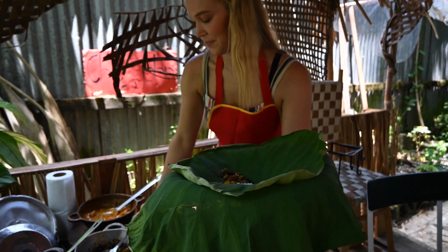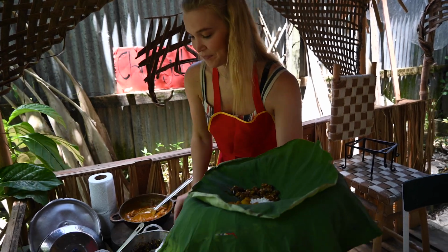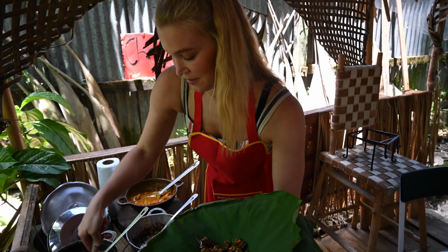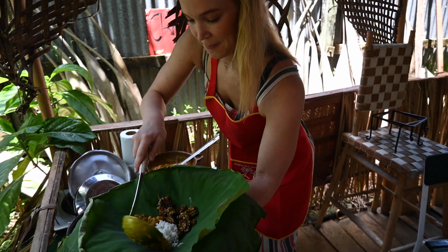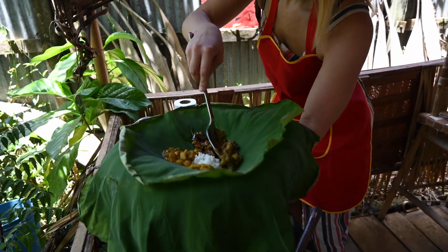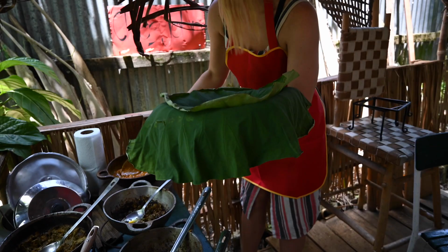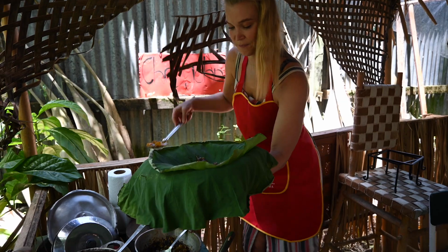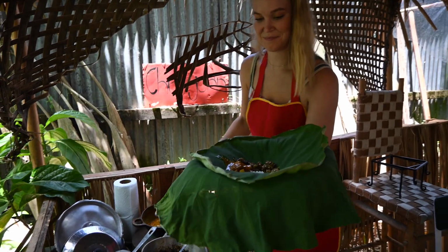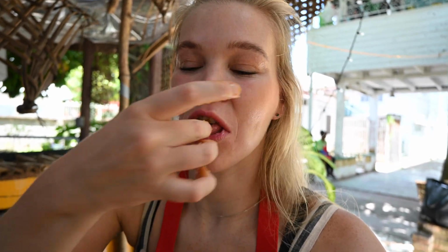A bit of okra. That's the dal. Which one am I missing? Oh, over here. Okay. Last one. We thought we'd get the curries out and then do the salty. Ready to go. You know, I'm famous for making fruit curries. Lovely, fruity.